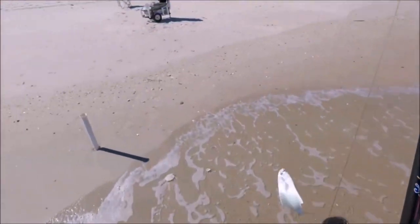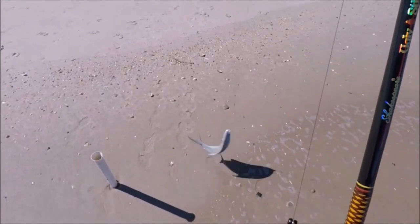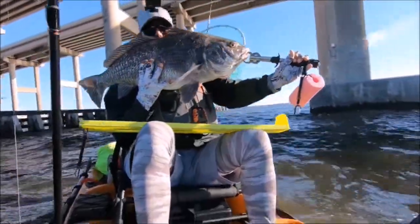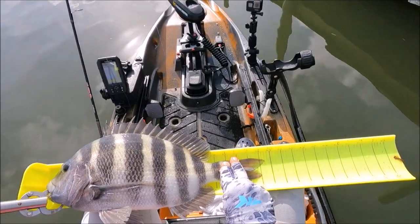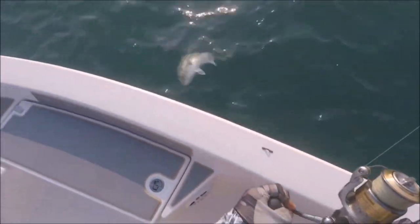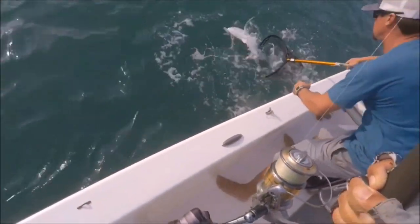Oh, look at that snook. Oh my god, look at this pompano. Yes, baby. Yes, baby. That's a monster, too. 19 and a half. Oh, baby. There you go.